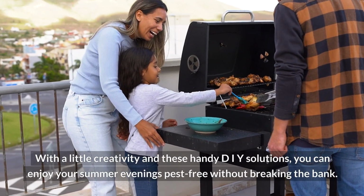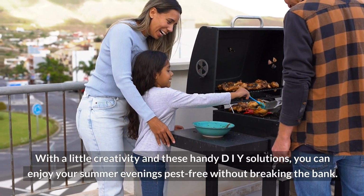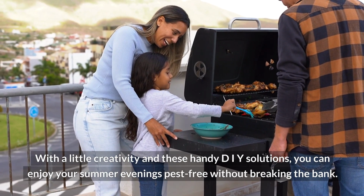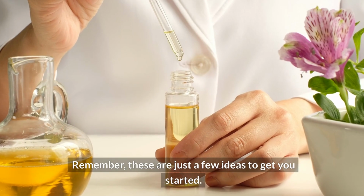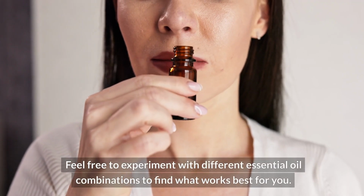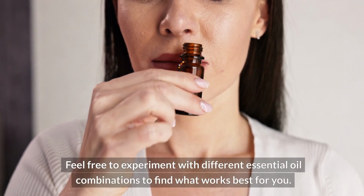With a little creativity and these handy DIY solutions, you can enjoy your summer evenings pest-free without breaking the bank. Remember, these are just a few ideas to get you started. Feel free to experiment with different essential oil combinations to find what works best for you.